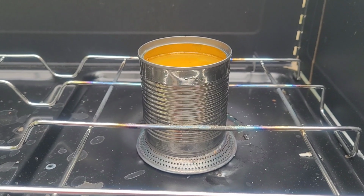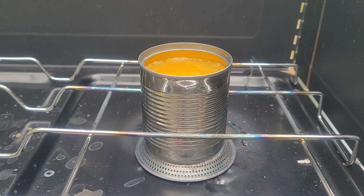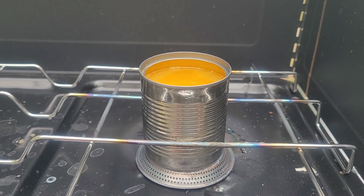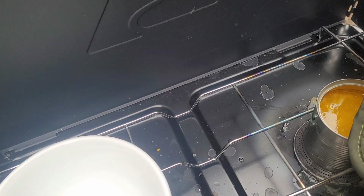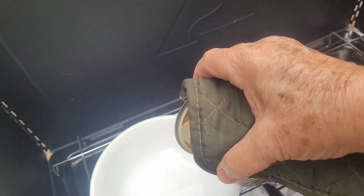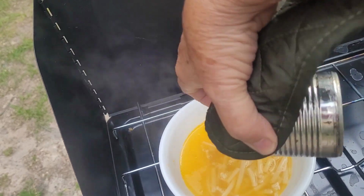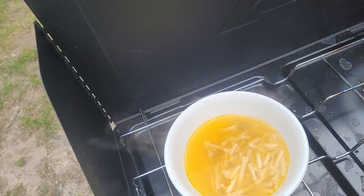Okay, it does not get any lazier than this. I couldn't even be bothered to get a pot out. That worked. Wow. Okay.